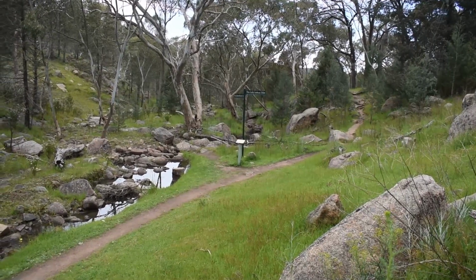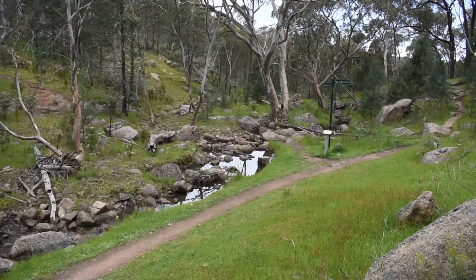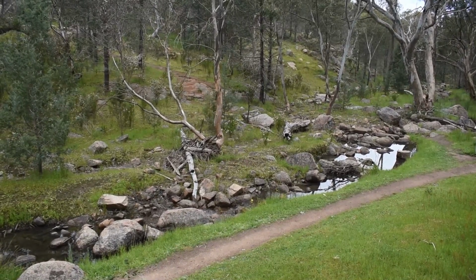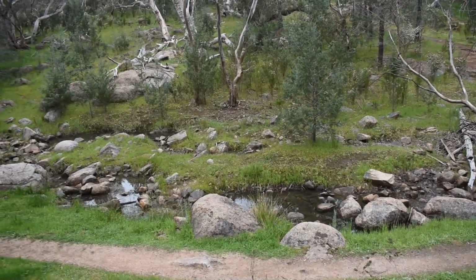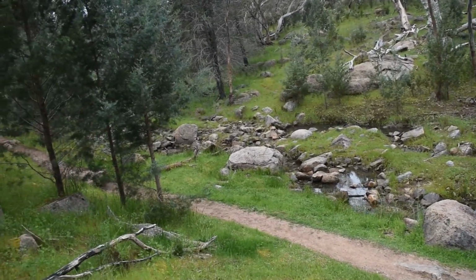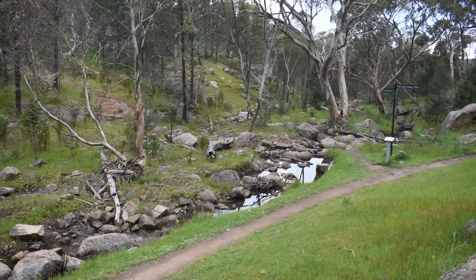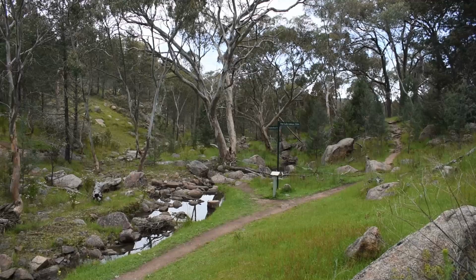Here we are. This is known as Pine Gully. And here we are gradually going upstream of Pine Gully. Very much like a creek, but in the mountains like this, we call it a gully. And this leads to a waterfall as we go downstream, so we'll be checking out the waterfall.